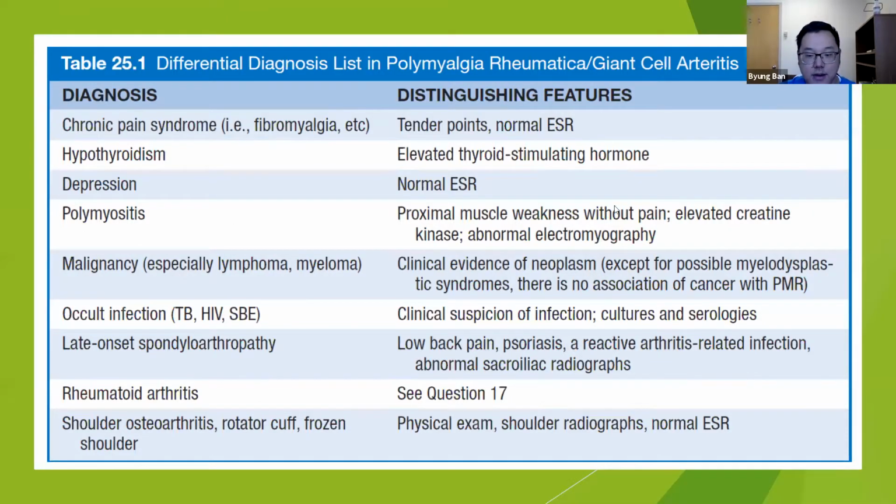Polymyositis is another big one, right? We talked about how the CPK levels will be elevated in this, with really proximal weakness without pain. The EMGs and nerve conduction studies are going to be the most helpful to differentiate between those two.